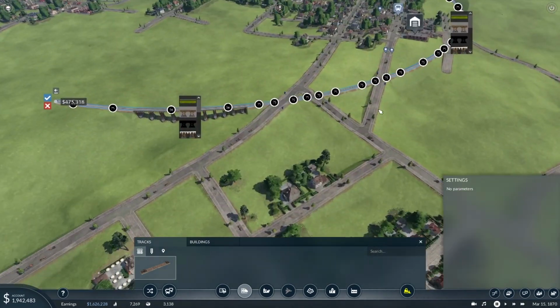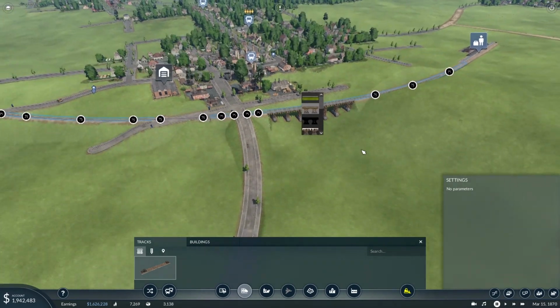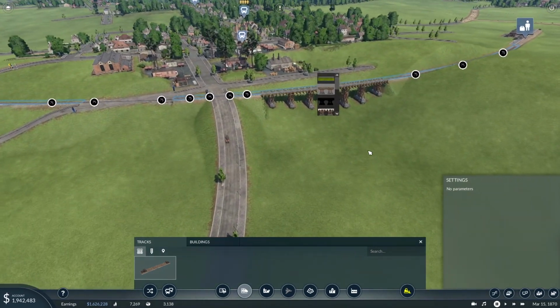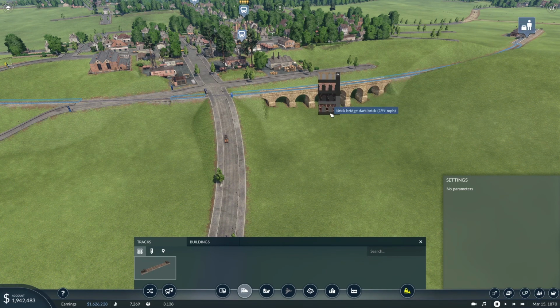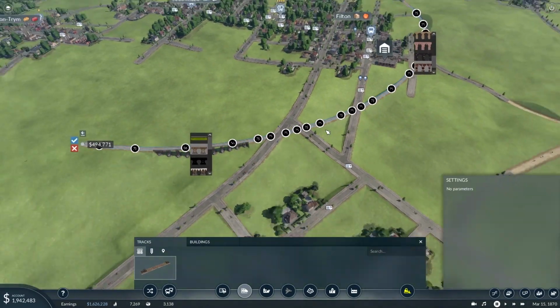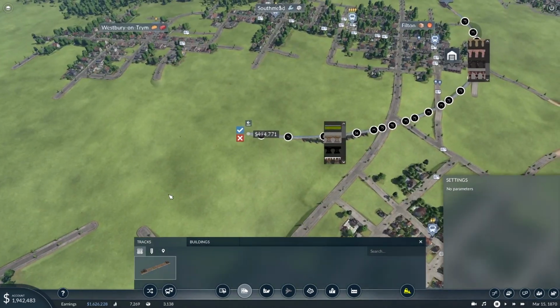Okay, so what's it built for us? It's built a bit of a bridge there. It's happy with a bridge. Well, bridge is cheaper. Again, I'm not trying to replicate the actual geography here of Bristol or anywhere for that matter. I'm not that familiar with it. Okay, that'll do nicely. I think that works. Then we'll twist it round here.